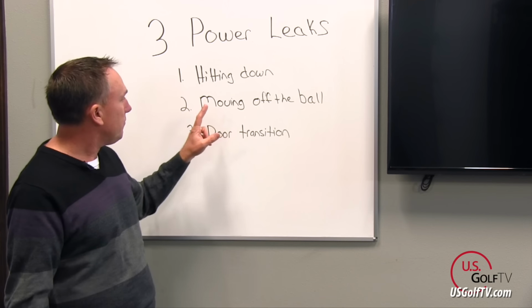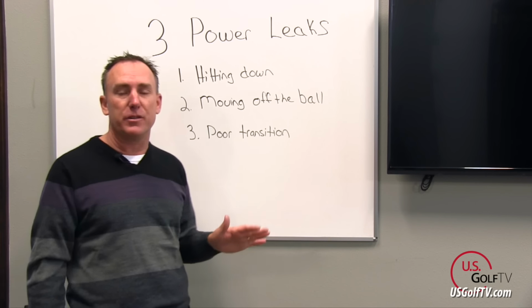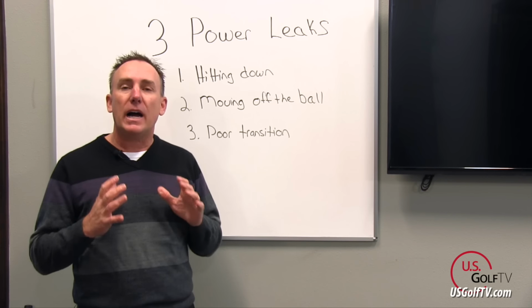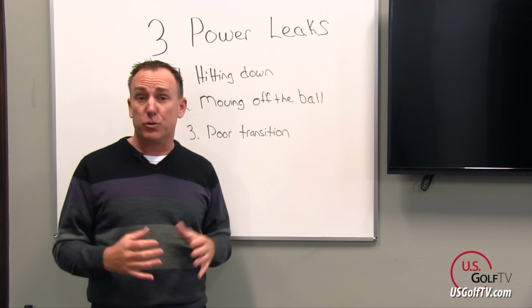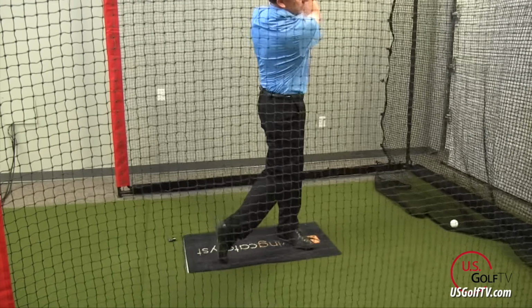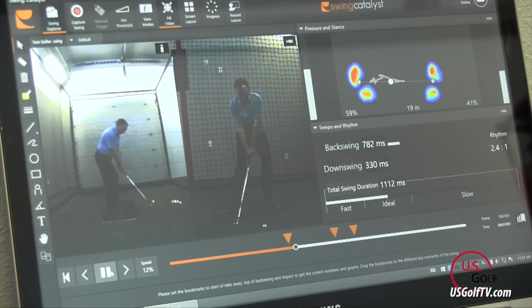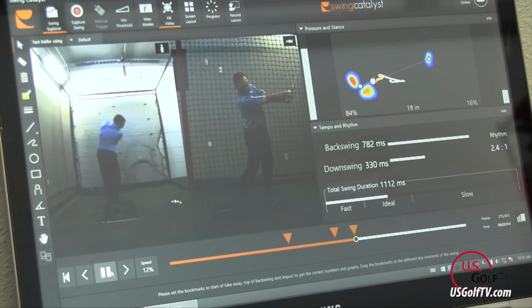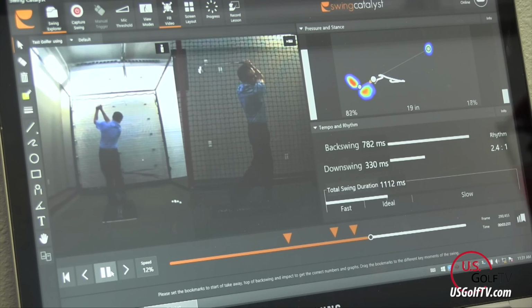Now, the next one is moving off the golf ball, and this is one I'm pretty passionate about because I have spent quite a few years working with the Swing Catalyst system, and if you're not familiar with that, you should check it out. Check out Swing Catalyst. Go to their website, read some of the information, because what Swing Catalyst is, it tracks the interaction between the golfer and the ground. And so we use a pressure plate.